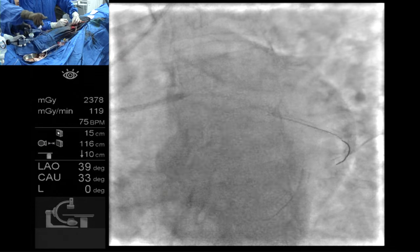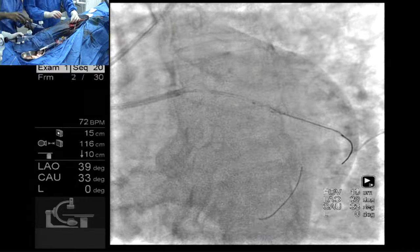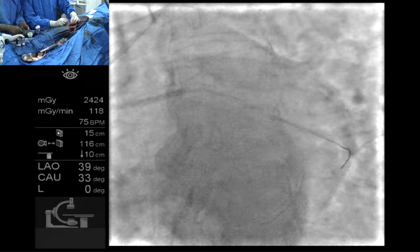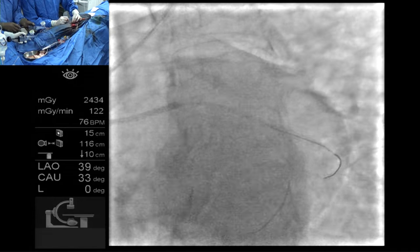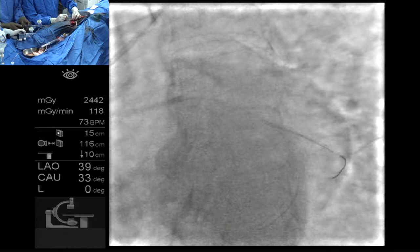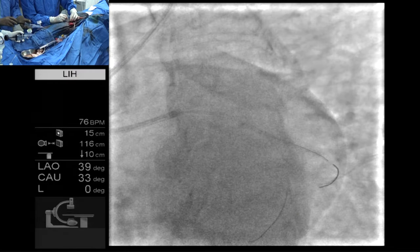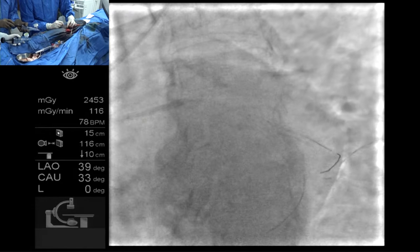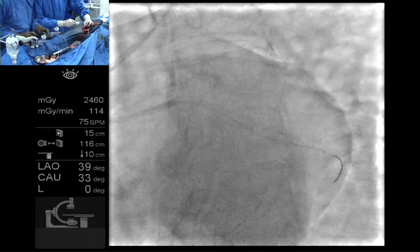Just take a scene, you'll be able to see it better. Okay, go. Go high. 20. Down. Please keep the anchoring balloon down and we can upsize the balloon. Side branch balloon, go. I need to make sure I inflate all this. 20. Down. Yes. Okay. Yes, it's smooth now. I need a 2.5 balloon there.